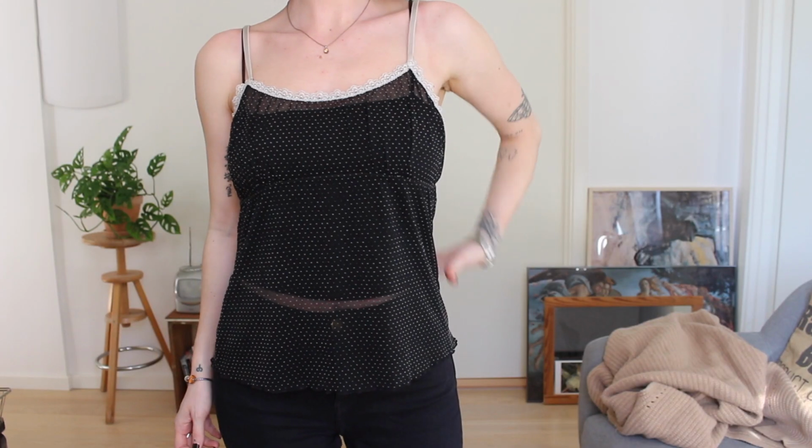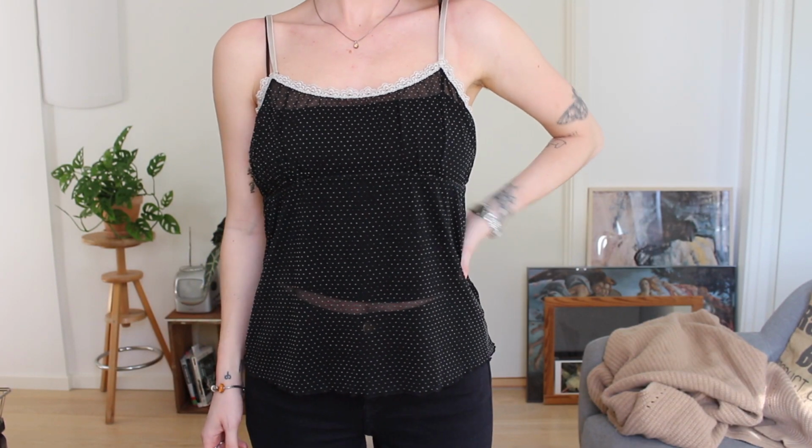I also picked up this really cute top that's polka dotted, and it's sheer, and then it has sort of a lace trim at the top. And this is definitely an underwear top. I think I found it in the underwear section. I actually kind of wish that I could wear it without anything underneath, because I love that look. In a non-sexual way, I think nipples can look really good. If you look at runway shows and they have sheer things and you can actually see the person's nipples, I think that looks really good.